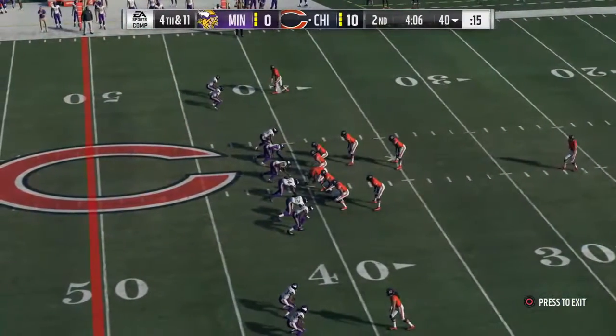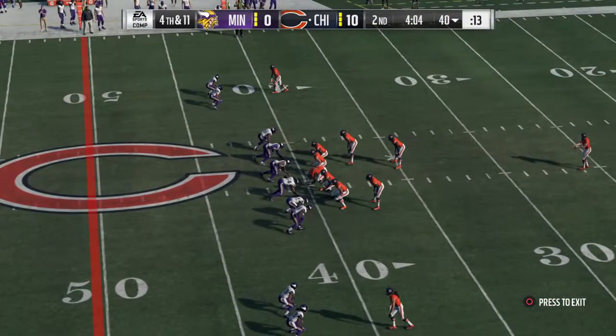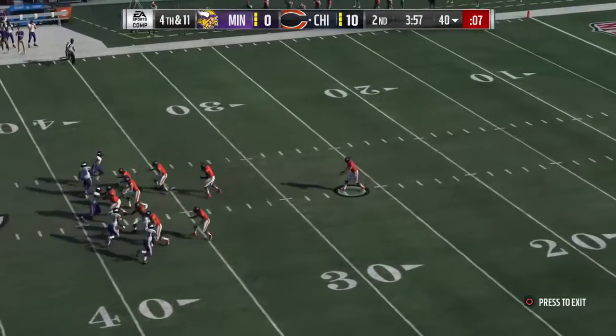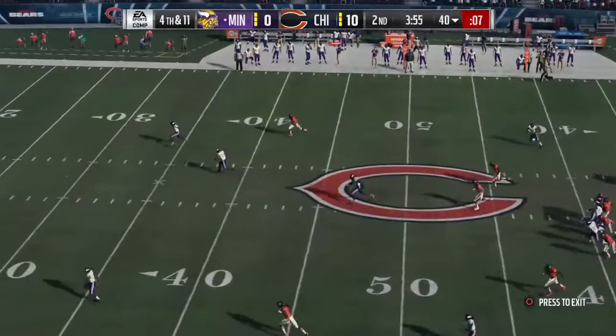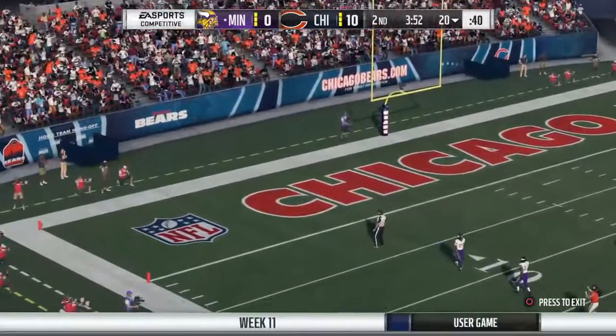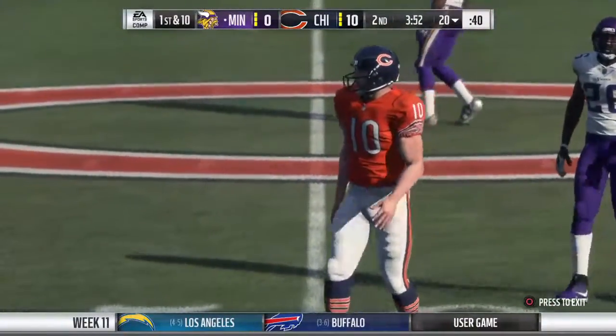Here comes the Bears punter now as he's on here to punt it away. And he gets this away, and look at this. This is a good one. And that is much too long. That's into the end zone for a touchback.